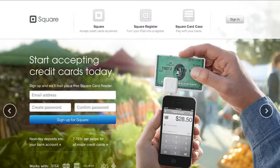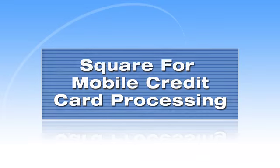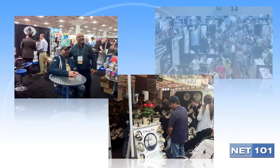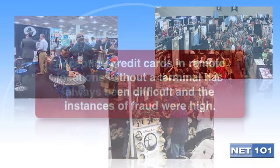Square for mobile credit card processing. Anyone who has ever tried to sell things outside of a store, like in a craft show or business expo, will know that taking credit card payments while away from a credit card terminal can be a pain.